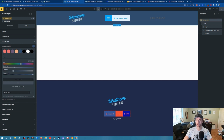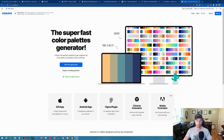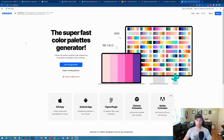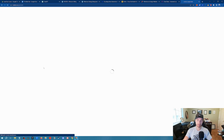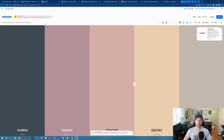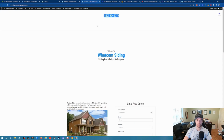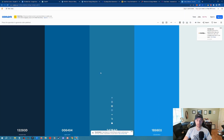power of automatic CSS. So I like going to a website called Coolors.co. It's like colors, but cool. And here you can actually go and start using a generator to generate different color schemes. And you can just hit spacebar to get a new one. And that one's actually perfect. That's really funny. This will fit my branding of the blue that I'm going for absolutely perfectly.